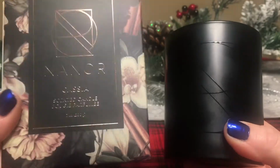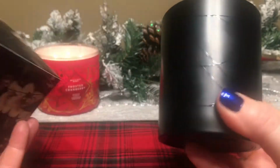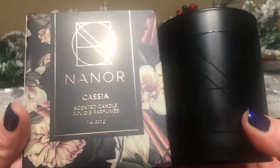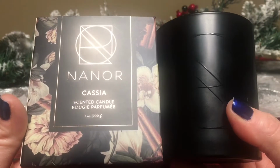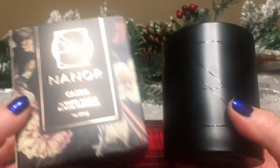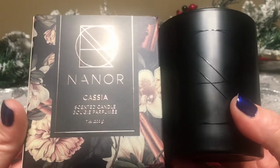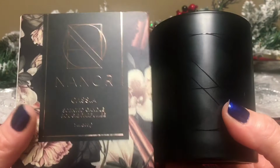I know Nano is a Canadian brand out of Quebec. These are very sexy jars. The only thing I wish, as I went on their site recently, they really haven't updated any new scents of candles. So I'm kind of hoping they'll add some more. I purchased this in summer, so I was kind of hoping to see some different ones for fall, maybe some different ones for winter, but I'm not seeing that.